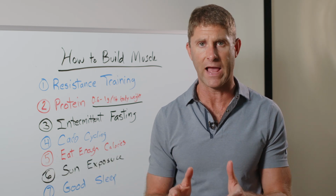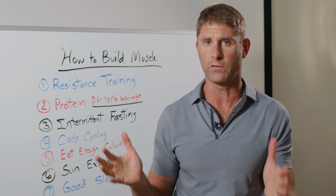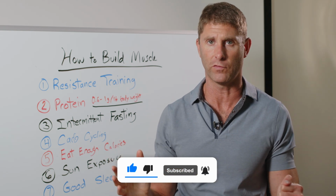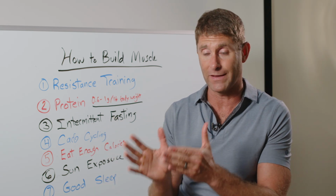So you want something that challenges you in the sense that you're going to failure somewhere between that 6 to 12 rep range. To get 12 reps, that last one is really hard. That's what I'm talking about when I say 6 to 12 reps. So again, if you want to build more muscle, you're doing it 6 to 10 reps.